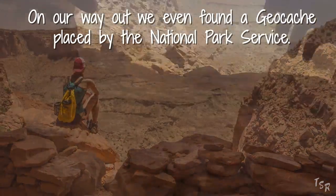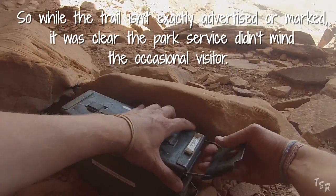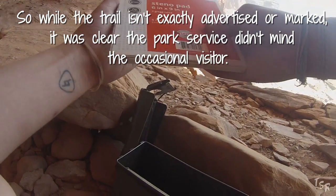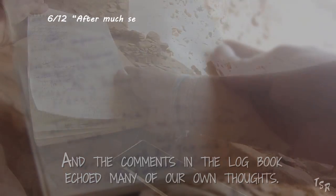On our way out, we even found a geocache placed by the National Park Service. So while the trail isn't exactly advertised or marked, it was clear that the Park Service didn't mind the occasional visitor. And the comments in the logbook echoed many of our own thoughts.